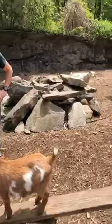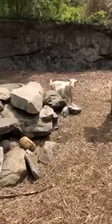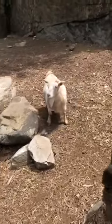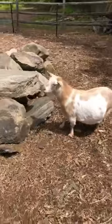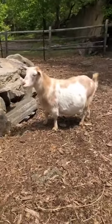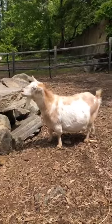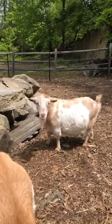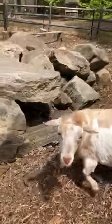And guys, who is this back here? So that's one of our older goats. This is Linden. Linden is a dwarf goat, so a Nigerian dwarf goat. So she's actually a little bit bigger than Willow and Maggie, but she's not as tall as a regular goat. Linden is a lot older than Maggie and Willow. She's about 10 years old. And you can see she has a little beard there. Very cute.